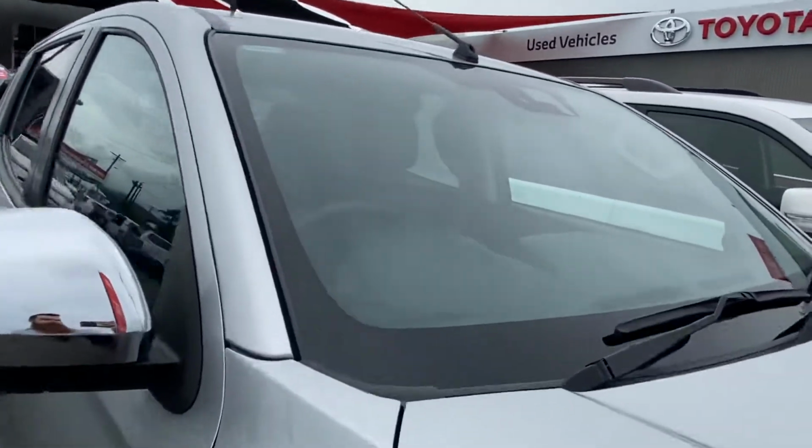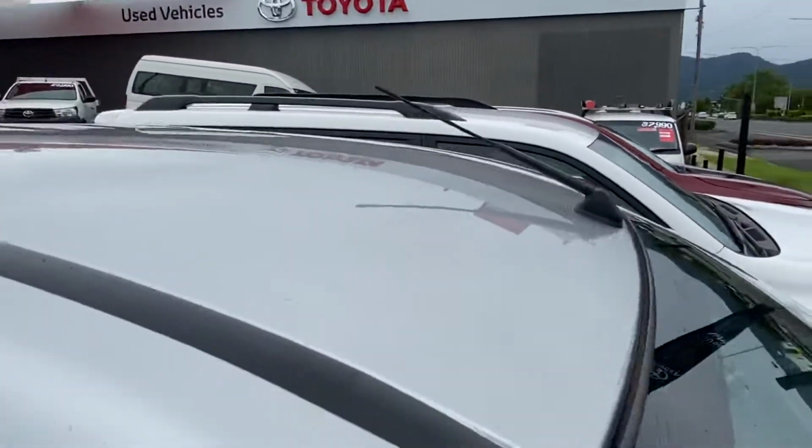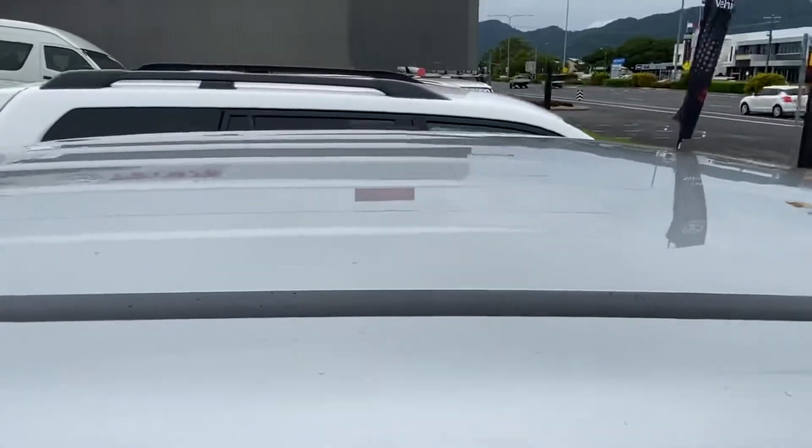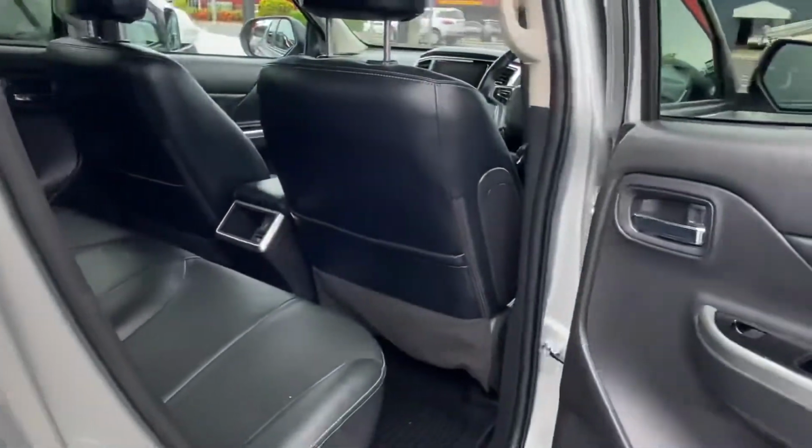On the windscreen though, making sure there's no major chips or cracks. Obviously part of that roadworthy. And on the roof, no major dings or dents or hail damage. It's always great to see. Beautiful. We'll now make our way through the interior, making sure it's just as clean and tidy.